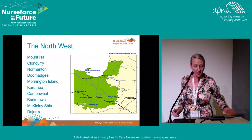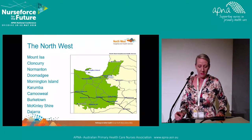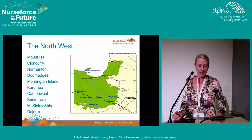So the Northwest includes numerous towns with hospitals and primary healthcare facilities throughout the region as seen here. Mount Isa Hospital is the region's tertiary hospital with a large number of services including surgical and obstetrics capabilities, as well as community and primary healthcare and disease prevention services.